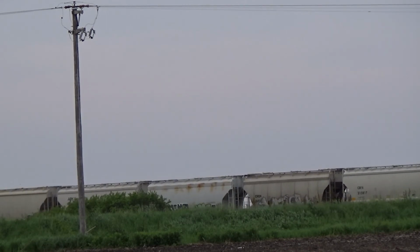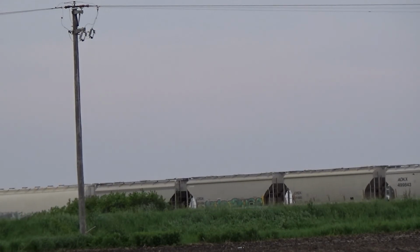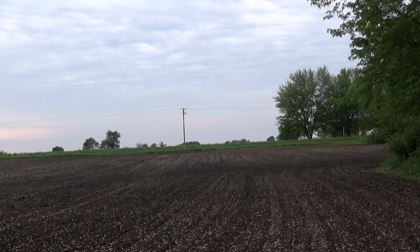BNSF mainland dispatch, Mendota. Dispatcher, UP northbound approaching Earlville when you can, like a signal, go north. All right, UP northbound Earlville, here we go, signal indications, and 5005, go ahead.